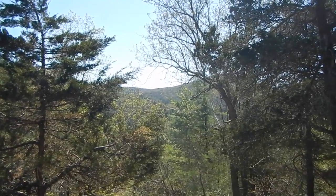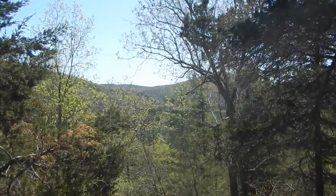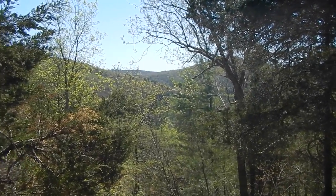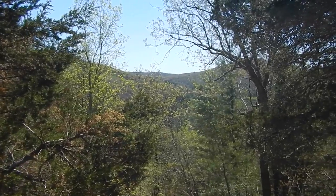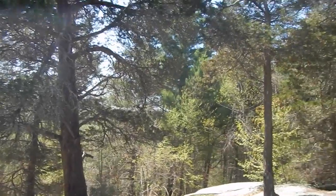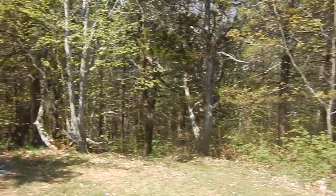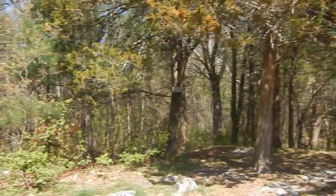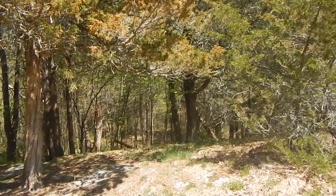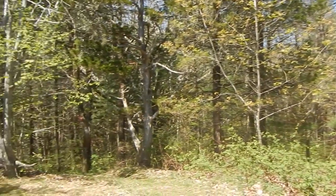And here's the view from Belter's Bump. It's not a great view, but views are scarce in this area. But it's a pleasant area, you know, kind of grassy and rocky. So you can come sit here and enjoy the sun if it's that kind of day. And the Appalachian Trail north goes that way, and of course the other way is south.